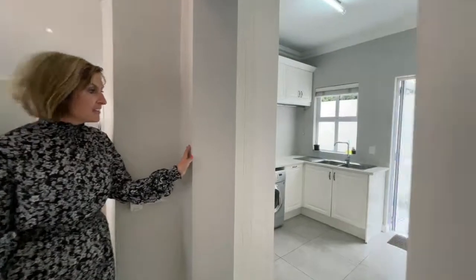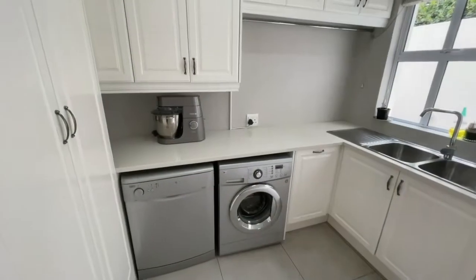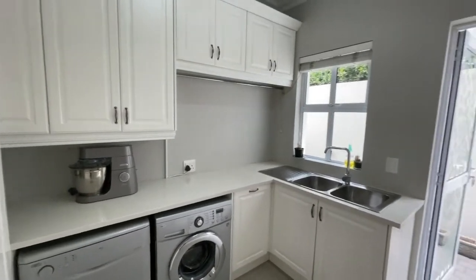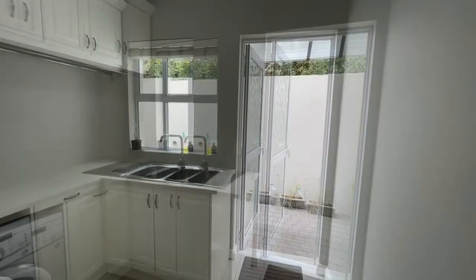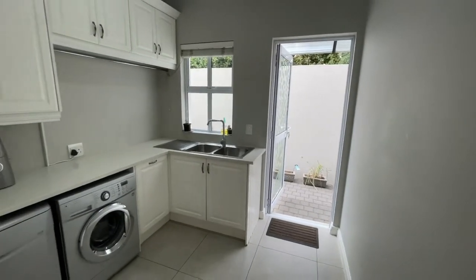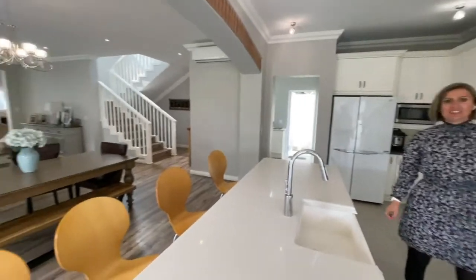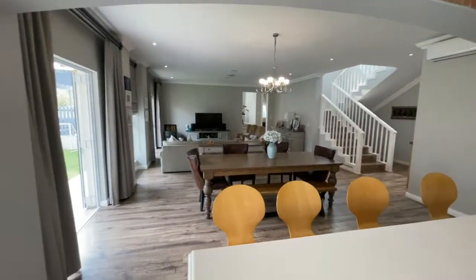The house also has a spacious scullery area. And around the corner you have a domestic room with a separate bathroom that can be accessed with a different door by the gardener or any worker outside of the house. And we have an air conditioner to keep the temperature warm or cold depending on the season.